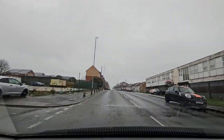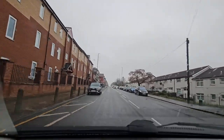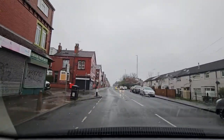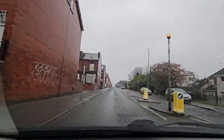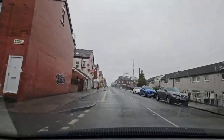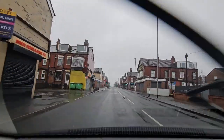It's a long road through predominantly residential red brick terraces from the maybe late 19th, early 20th century. Row upon row upon row of houses. I read somewhere that Leeds has got the highest percentage of these red brick terraces left of any town in the country.